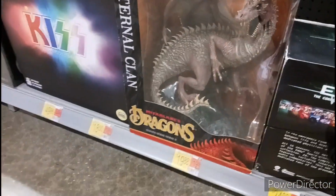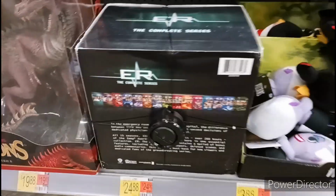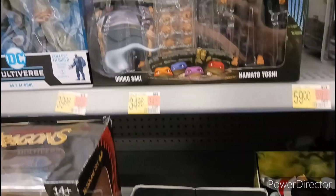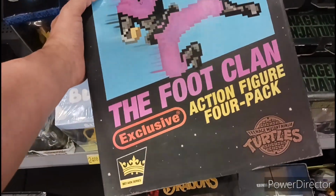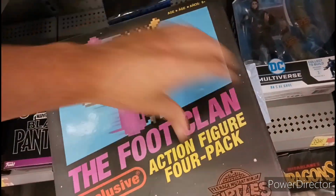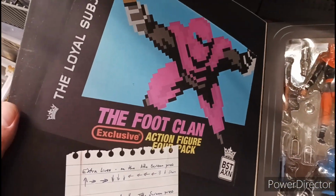What is this? McFarlane's Dragons complete series. I don't even know what that is. What's this? The Foot Clan action figure pack. Hold on. I never really seen this. I don't know what this is.